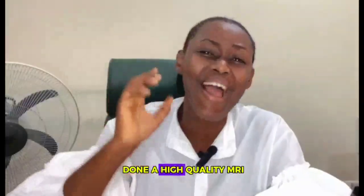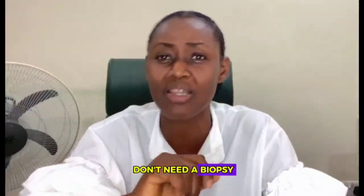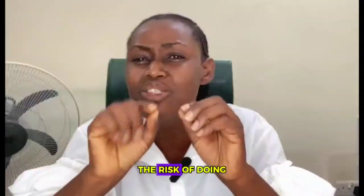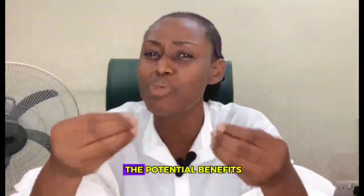When do you avoid a biopsy? Number one, if you've done a high quality MRI with negative findings, you don't need a biopsy. If you're a man with serious health conditions with shorter life expectancy, the risk of doing a biopsy and treating the prostate cancer might be greater than the potential benefits.